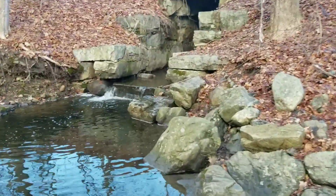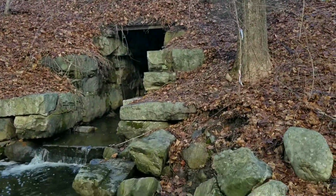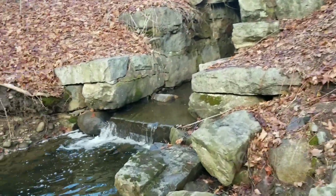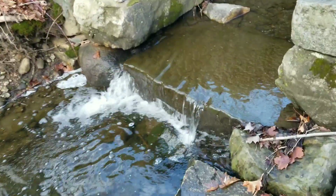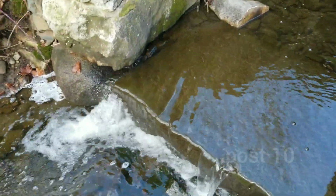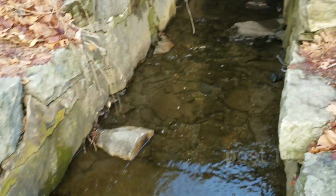This culvert here used to go underneath some train tracks, but it's now a walking trail. But the really nice granite culvert is still here. Got the pool of water here at the end to slow it down.